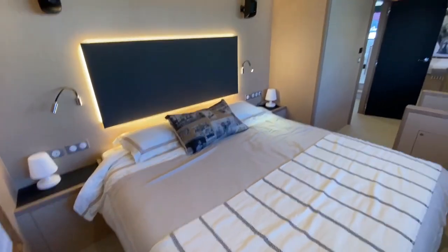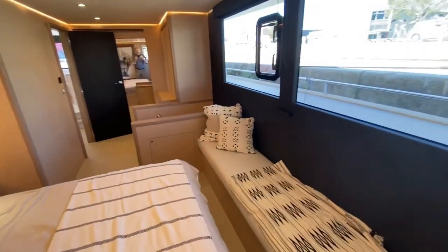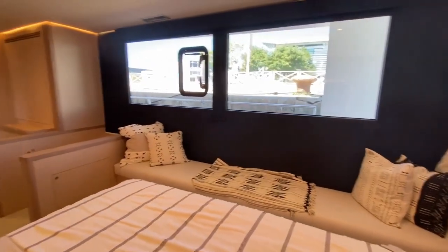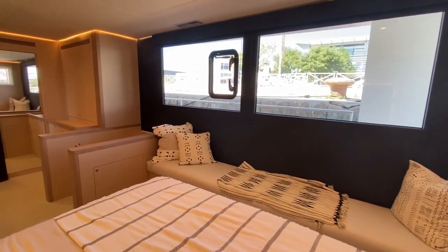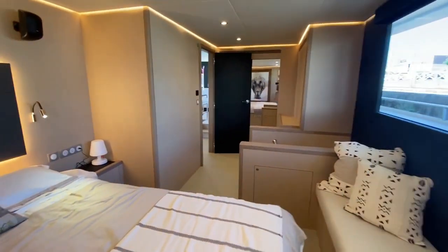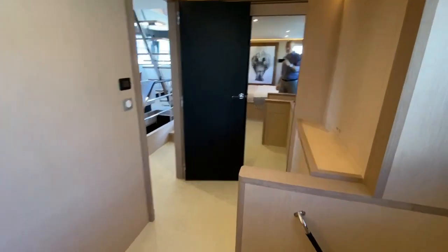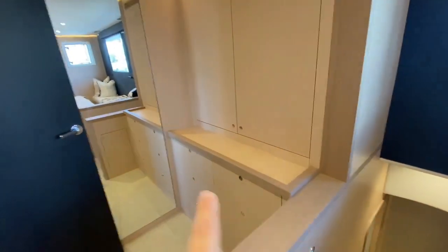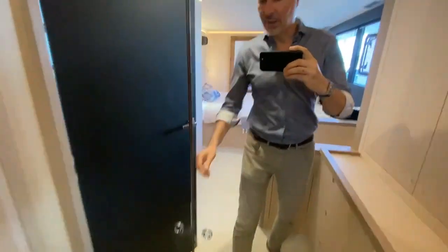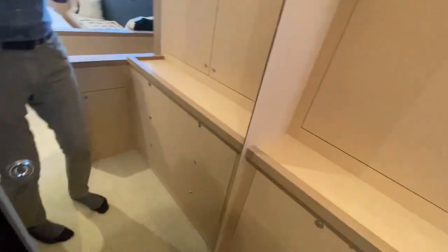Of course, the boat has diesel heating and full air conditioning. So this is a real luxurious, very comfortable owner suite with beautiful views onto the outside. Imagine you're somewhere in Iceland and looking at a glacier from your bed. It doesn't get much better. Here you have very elegant lighting. You can have a desk here. The owner chose just wardrobes and lockers and drawers. Here you have the big hanging lockers on both sides.